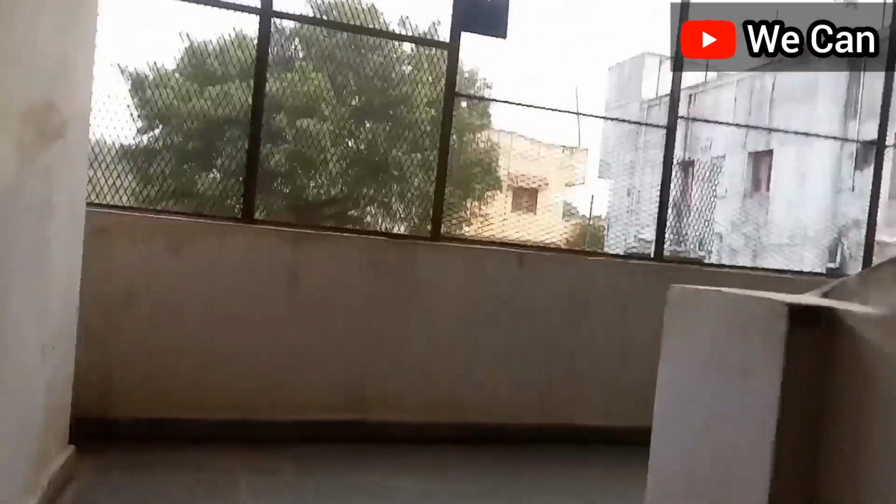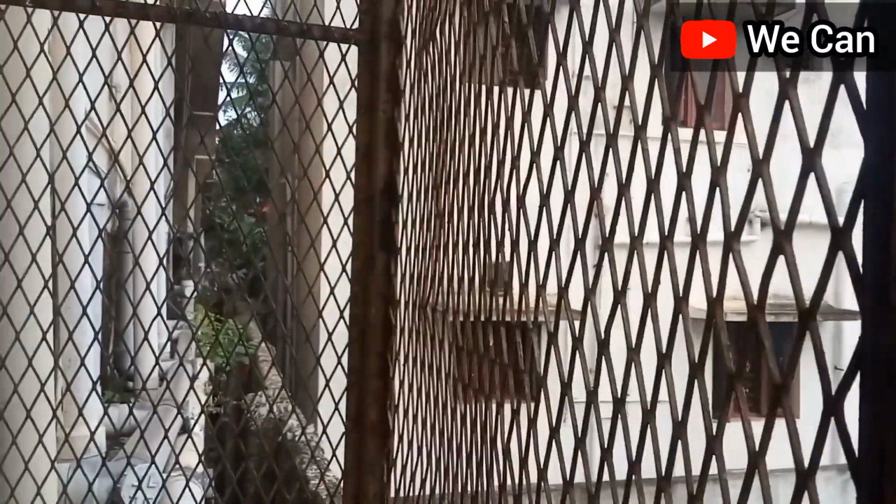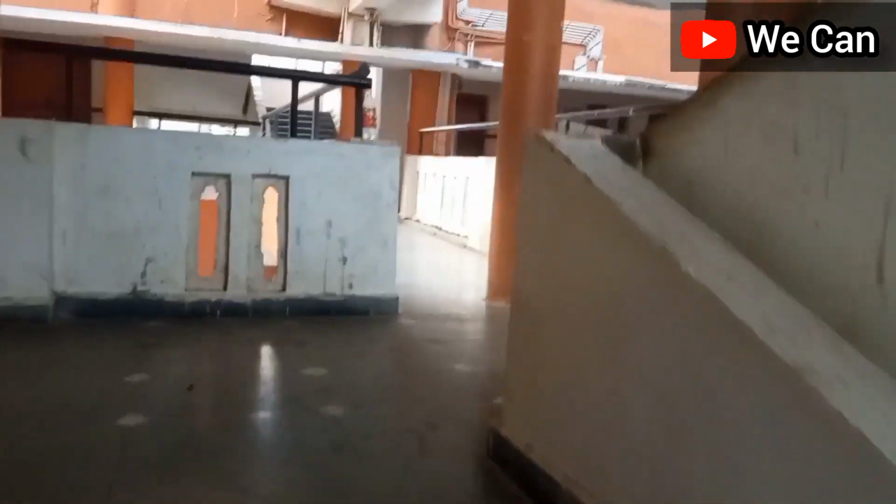And yeah guys, these are the stairs through which we can go to the first, second or third floor. This is the outside view from our hostel. And this is another building, a white building. Actually guys, this is also a small hostel or PG. Some of my students are staying there.